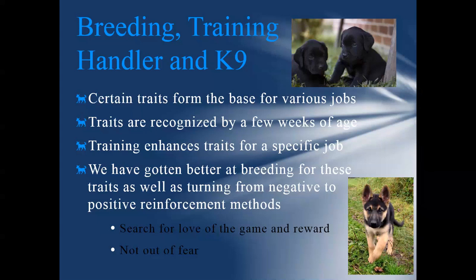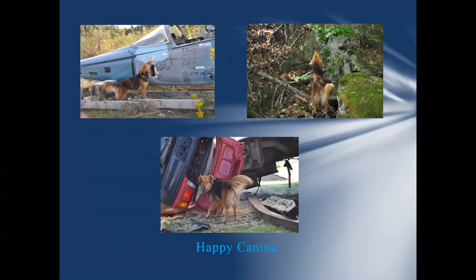Now the other half of that are the trainers. Negative reinforcement will work, but then you have a dog that's working out of fear rather than joy. Think about this: this is a happy dog because she's going to find those human remains and she's going to get a cookie. Her tail's up and wagging.